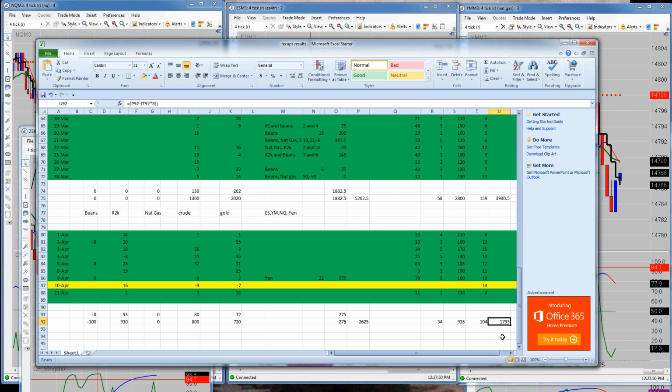That's not bad. That's about 250, the equivalent of about 5 ES points a day. It's a good start to the month. Hopefully we'll be able to continue that, and there's no reason why we wouldn't be able to, or at least continue making profits on a regular basis.